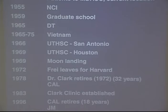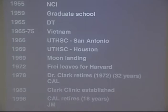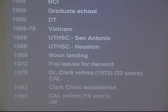I'll come back to that because I'm going to talk about some of the things that have happened in my lifetime. In 1959, the Graduate School of Biomedical Sciences was created in Houston. Prior to 1959, the graduate students had to travel to Austin to get their exams for their degree. But we then created a graduate school, so now we had MD Anderson, there was a UT Dental School, and we had a graduate school. And that's very important to our presence here today.